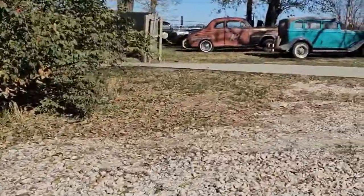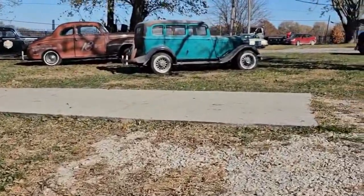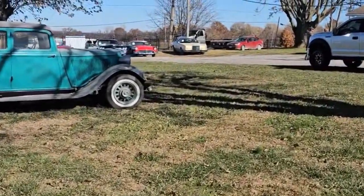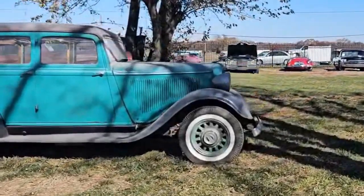This auction is November 11th at 10 a.m. It's live on site with online bidding. It's going to roll fast, so be on time. You'll park across the street in farmer's pasture.